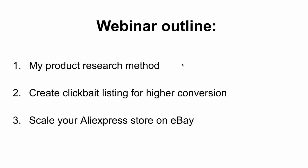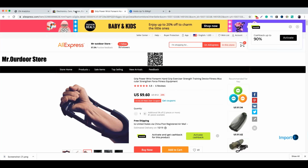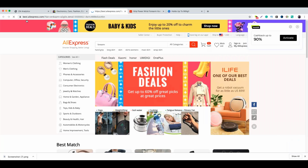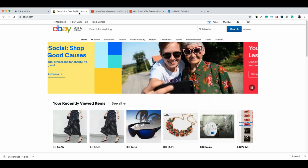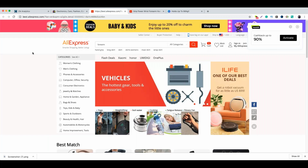Perfect. Okay, so now I will exit this presentation and close it. When I'm starting my product research, I always have three main windows. The first one is Zik Analytics, the competitor research. The second one is eBay.com, and the next one is AliExpress.